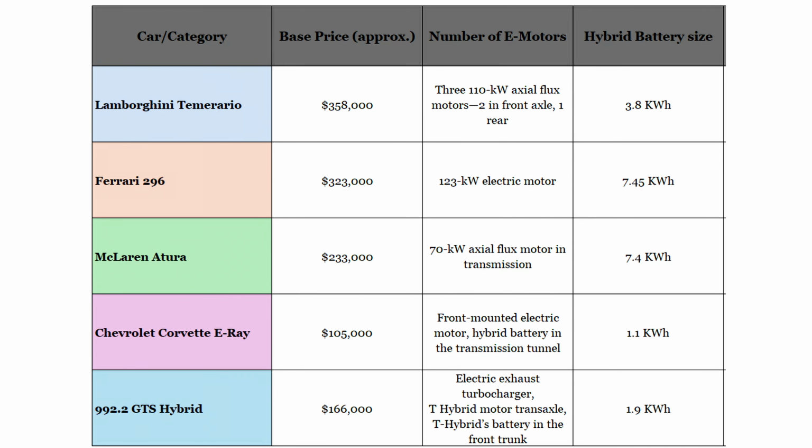So as I said from the outset, I am going to be comparing the Lamborghini Temerario against some of its contemporaries that have all now become hybrid supercars. We're going to compare it against the Ferrari 296, the McLaren Artura, the Chevrolet E-Ray, and the Porsche 911 992.2 GTS Hybrid. So because of these different battery sizes, the Chevy E-Ray and the Porsche 911 GTS are non-plug-in hybrids. So they would just recharge from either regenerative braking or from recapturing energy and storing it in the battery.